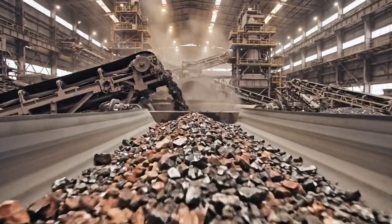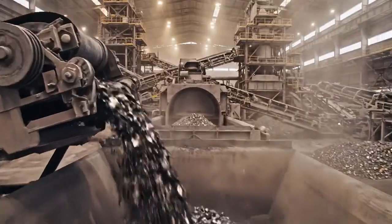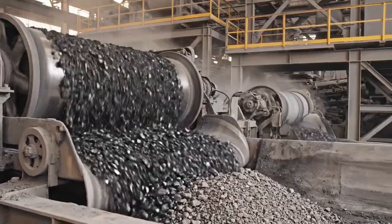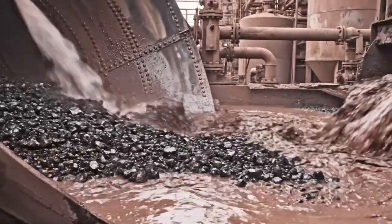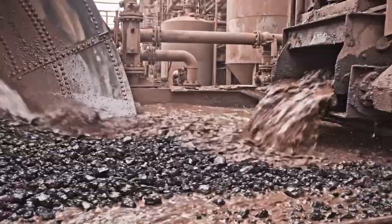Even after crushing, iron ore still contains waste that must be removed before it can become steel. Powerful magnets pull iron-rich particles away from unwanted rock with remarkable precision. Washing removes fine contaminants that would otherwise disrupt furnace operations.